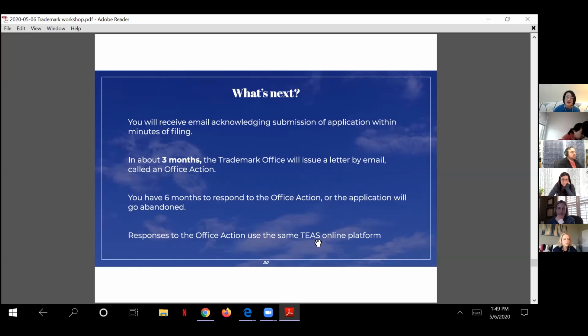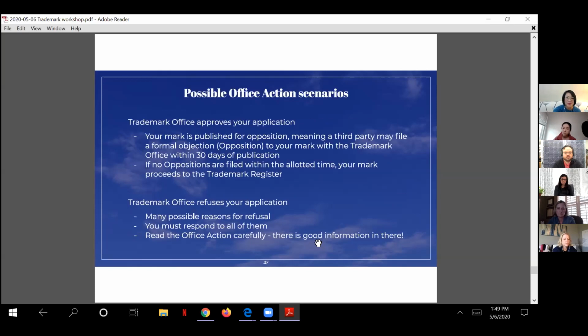The responses to the office action use the same TEAS online platform. Everything's done electronically. And just like the application, I'm not going to say user-friendly, but there's a lot of information. All the information you need is going to be there. It might take a little bit of work on your part to figure out the actual information that you need. So here are some possible office action scenarios.